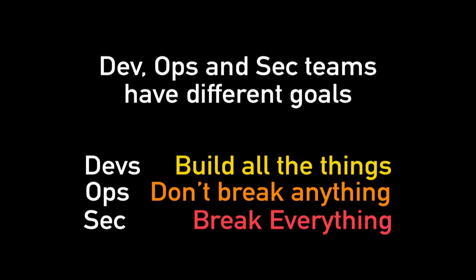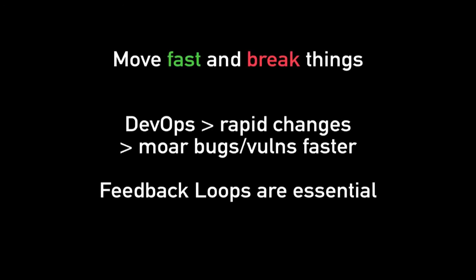If we look at DevOps and its emphasis on rapid change, this can become a breeding ground for bugs and security vulnerabilities. Without well-established feedback loops, it's really going to hurt your business and even more the people in these teams.